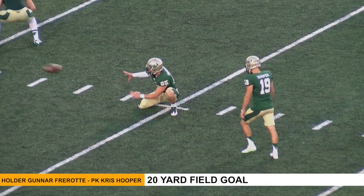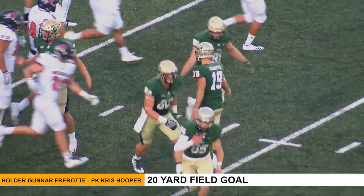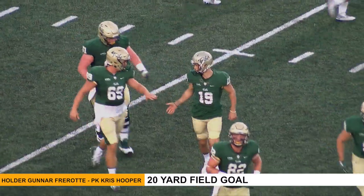Gunner Ferrat to hold. Snap's a good one. The kick is up, and it is good. The 20-yard field goal through the uprights.